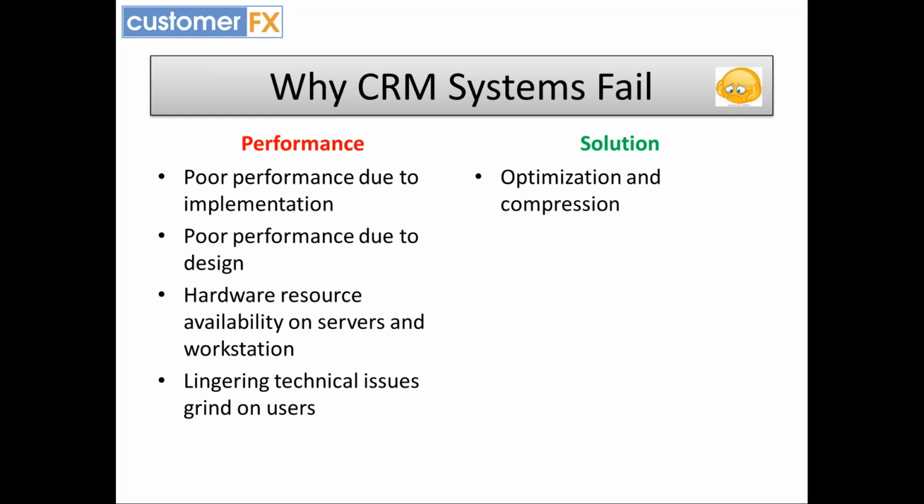Okay, fine. How do we fix it? We really need to talk about optimization of the entire chain. The chain being starts with the database, it starts with the design of the software, maybe how customizations were built and implemented. There are lots of performance tuning practices that are available. We can certainly help you with that. We're becoming experts at it.